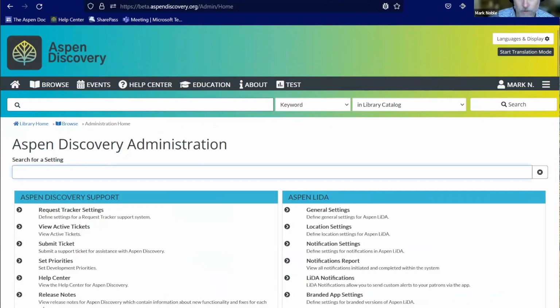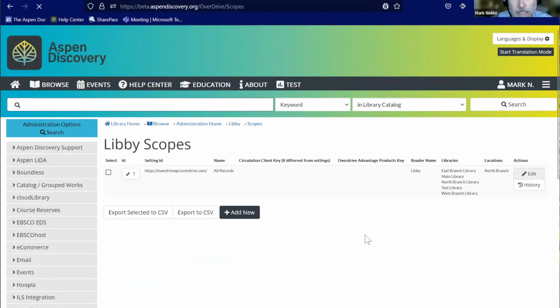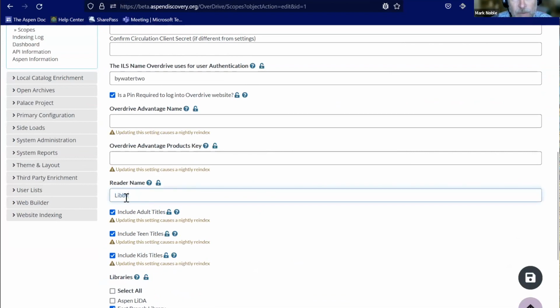These also then have the ability to be customized. So in your Libby scope, we now have the ability to define the reader name. So if for some reason you're calling it something different, you can change that reader name in order to make that whatever you want. And that way then if you have different libraries in the consortia calling it different things, they can each call them something different.